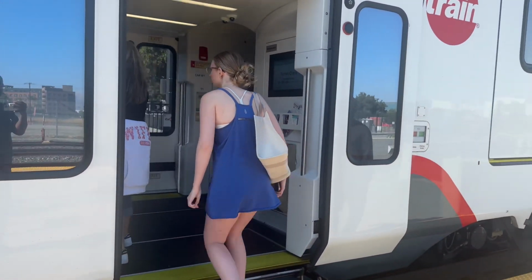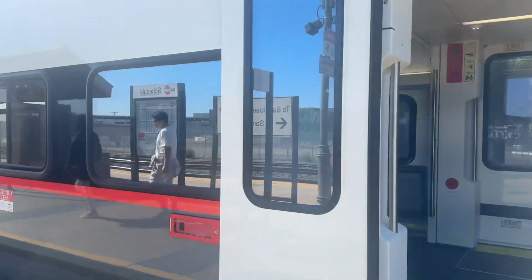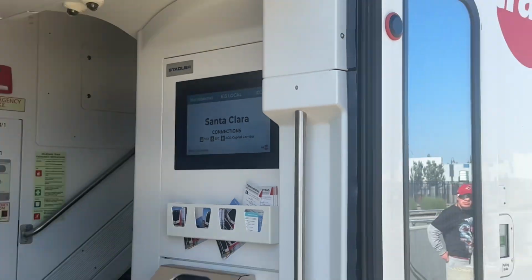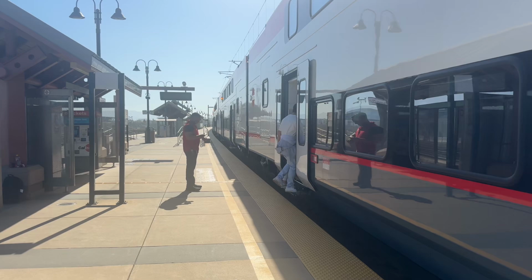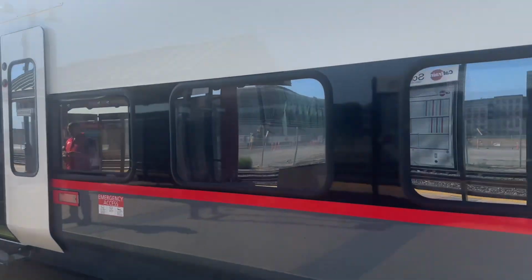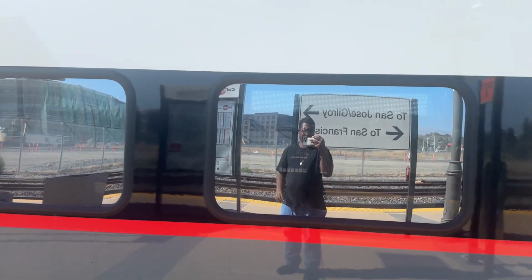Making all stops to San Francisco. Next stop, Lawrence, down in Santa Clara. This is Caltrain 615 to San Francisco. Stadler EMU leading off. It's hard to see the sign because it's bright outside.